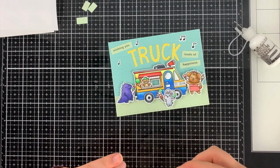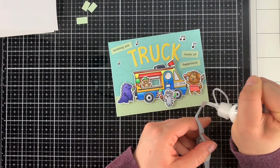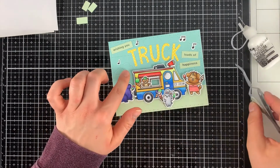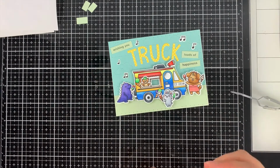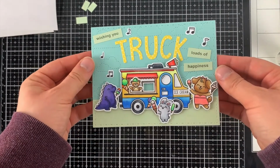And those small parts of the sentiment that are stamped out onto the strips do come from the Sweetest Truck stamp set, and they've got a few different options for sentiments in that set, which is really nice. Finally, I'm going ahead and gluing down all those music notes around, and then the card is complete.